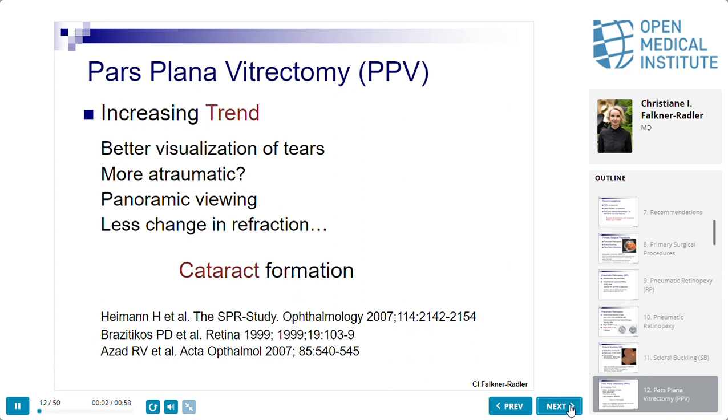And the vitrectomy is getting more and more popular during the last 10 to 15 years. You see the tears quite good or even better. It's more atraumatic. You don't have to deal with all the muscles and the sutures and with the sclera. So it's easy putting the trocars in. You have a panoramic viewing. You don't have to use any devices like the indirect ophthalmoscope. And you don't cause a lot of change in refraction, because the sclerotomies may induce a little bit of astigmatism, but nothing else. Again, the big problem is the cataract formation, so also in detachment cases, combined procedures are a good option.